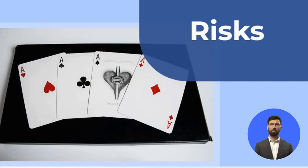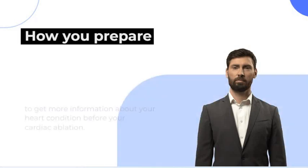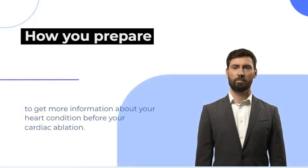Discuss the risks and benefits of cardiac ablation with your healthcare provider to understand if this procedure is right for you. Your healthcare provider may order several tests to get more information about your heart condition before your cardiac ablation. You'll need to stop eating and drinking the night before your procedure. Your care provider will tell you how or if you should continue any medications before a cardiac ablation.